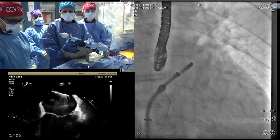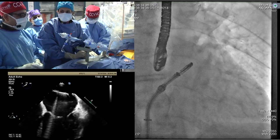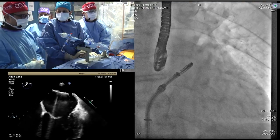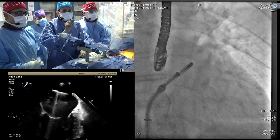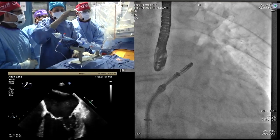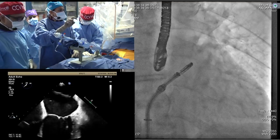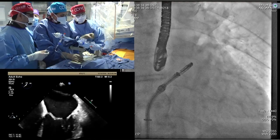The other thing we have to be very careful about is avoiding the Coumadin ridge. Normally, when we are doing this movement, if we are too lateral, we could be in the left atrial appendage. So what is the Coumadin ridge? It is the edge between the left atrial appendage and the left upper pulmonary vein. The clip may get stuck in there, so you have to make sure you are not close to that.